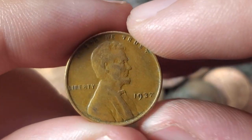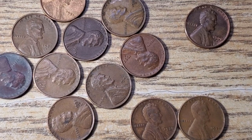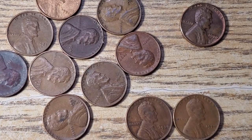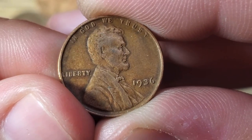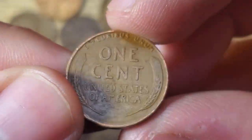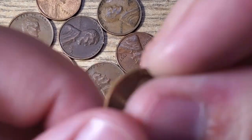All right, guys, I just finished penny box number 4, and we got a total of 11 wheat pennies. All of these are common 40s and 50s, but we did get two in the 30s, the 1936. It's really not in terrible condition. Sharp details, and we did get a 1937 right there. So a 36, a 37, the rest were 40s and 50s.